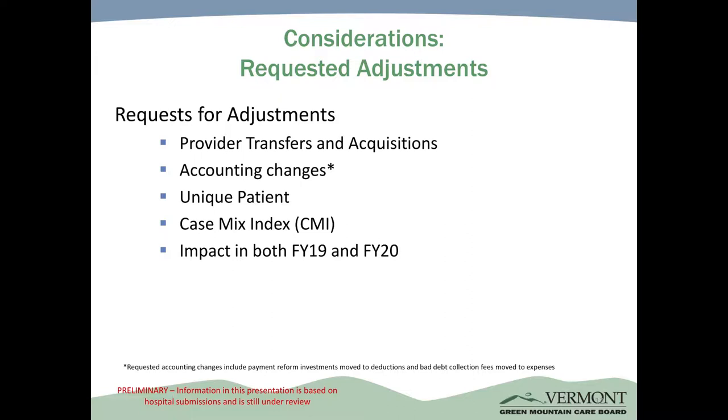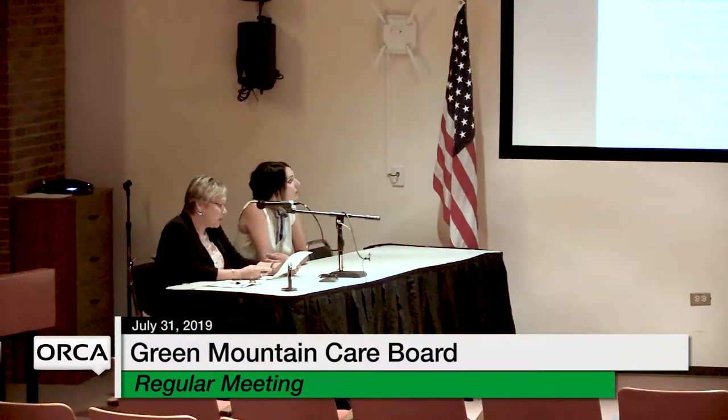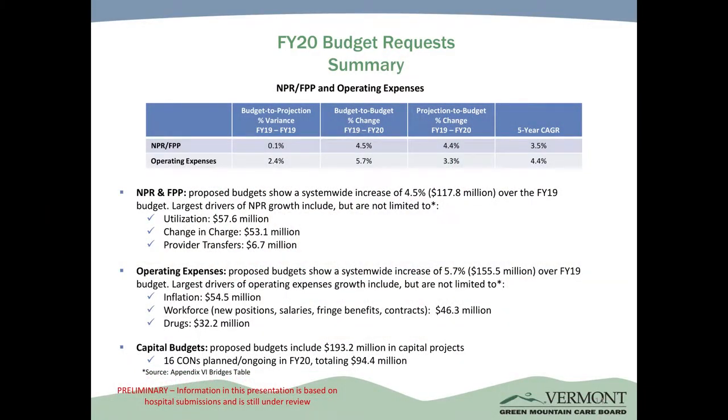This slide is showing you the percentage changes between the years of net patient revenue, fixed prospective payments, and the operating expenses. And we also wanted to let you know about the dollar amounts. So the NPR was an increase of $117.8 million over FY19. And we found that the largest drivers of that were utilization, change in charge, and provider transfers. But that is not limited to what the changes are, but those are the largest ones. The operating expenses increased 5.7% or $155.5 million over fiscal year 19. The largest drivers of operating expenses were inflation, workforce, we heard that a lot on every single hospital, and drugs, which some of them get reimbursement in the 340B. That's in the other operating revenue.